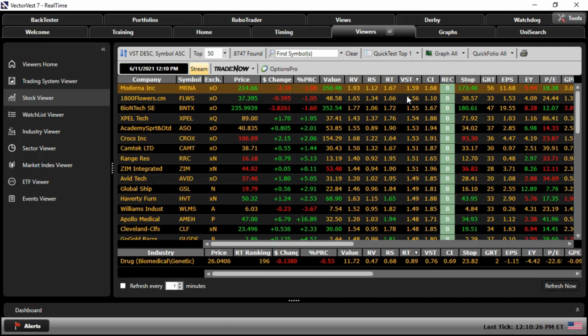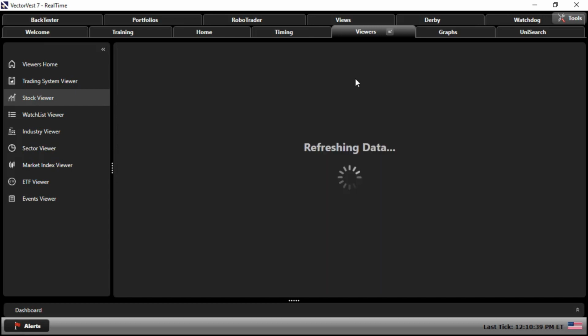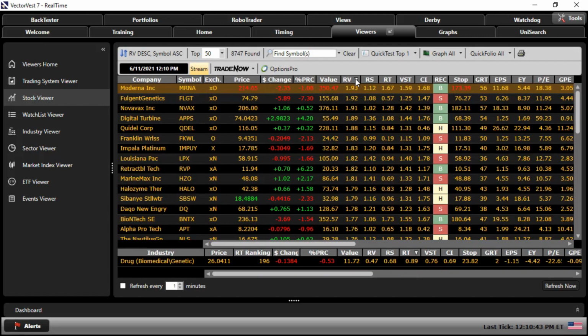It is a vector formula. So as we look at these, remember 8,747 stocks ranked by that master indicator. Well, what if I want to go rank by any one of these indicators? I can simply left click on that list or on that row. RV now, all of the stocks will now be ranked by relative value, the stocks that have the biggest upside potential. Now, these are long-term plays, and some of them are sell recommendations, but they have good upside potential.